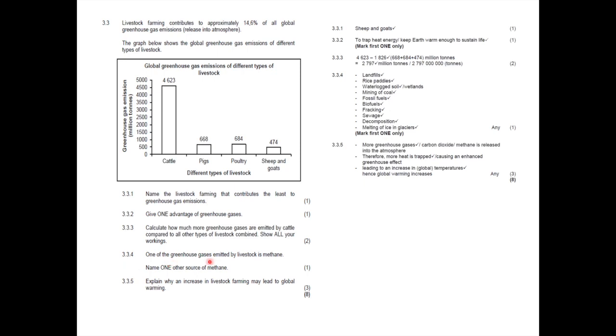Then 334. One of the greenhouse gases emitted by livestock is methane. Name one other source of methane. Easy. Landfill sites, rice paddies, waterlogged soil, wetlands, mining of coal, fossil fuels, biofuels, fracking, sewage decomposition, melting of ice in glaciers. 335. Why an increase in livestock farming can lead to global warming for 3 marks.